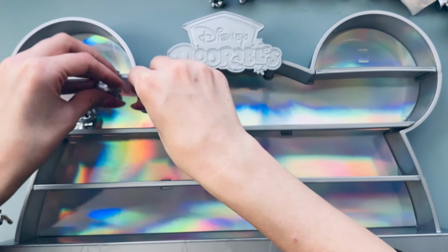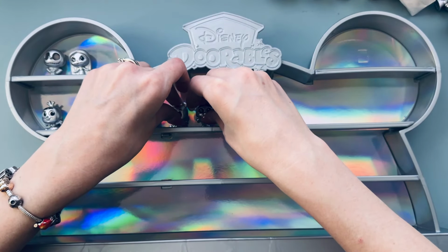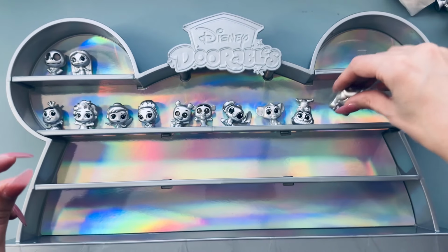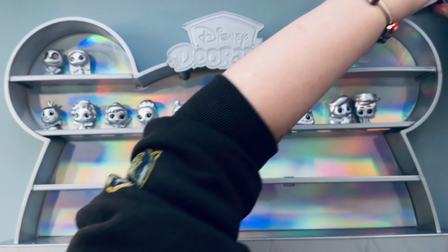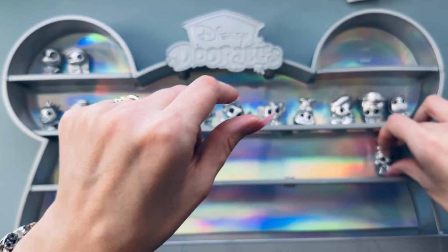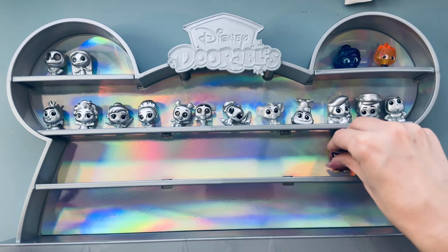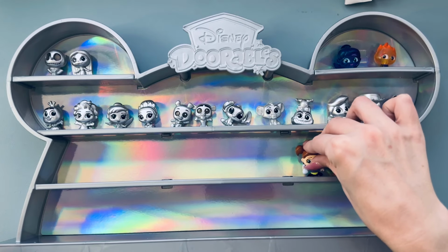We got Elsa and Olaf and Tiana and Tink, Tigger and Pooh, Simba and Stitch, Cheshire Cat, Ariel, Woody, Buzz, Snow White, we've got Tinkerbell, Ember up here, and we'll put our other guys from series 11 start down here.